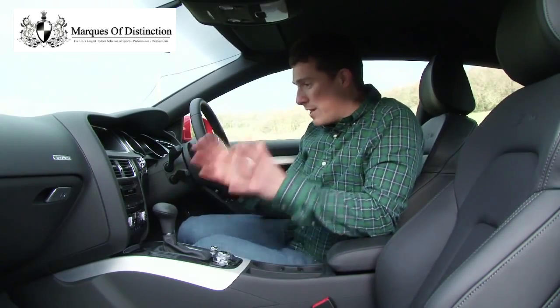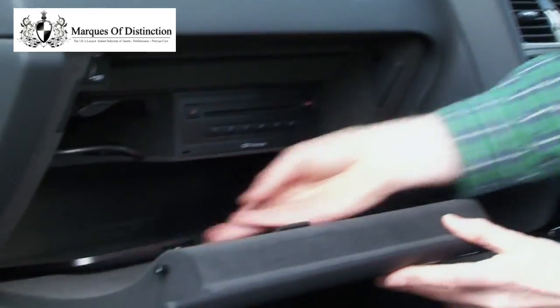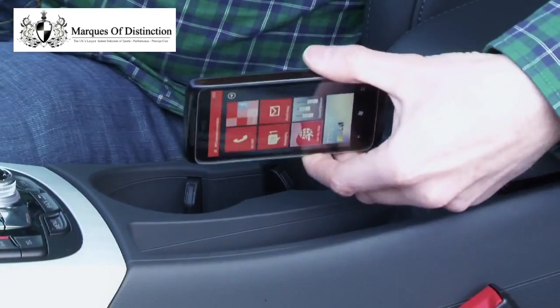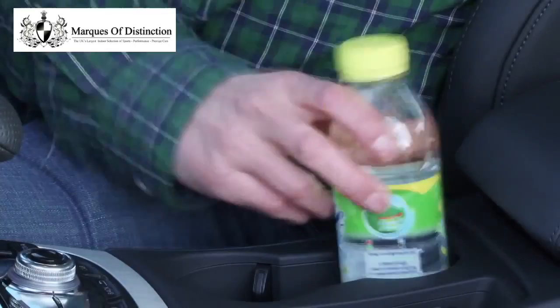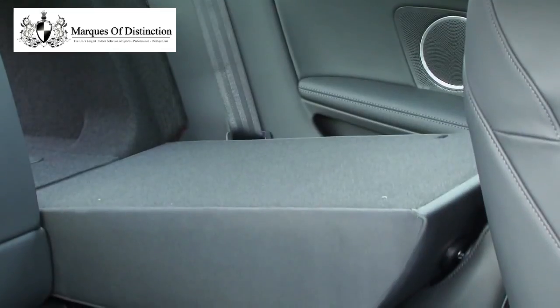And while the standard stereo is good, you can upgrade to a Bang & Olufsen system. Be warned, it's not cheap. As for practicality, well, there are sufficient places to hide all your communication devices and a smattering of cup holders, while the boot is large enough to swallow a couple of sets of golf clubs, and you can even fold the back seats down to carry longer items.